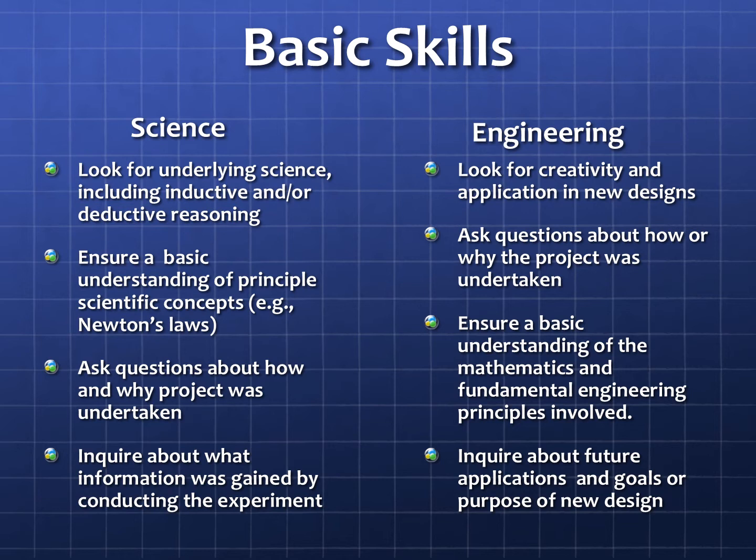Some of the things that you should be looking for in science is, do the students understand the basic principles? Do they understand inductive versus deductive reasoning? You may ask them why they carried out a particular project or what information they gained by doing the project.